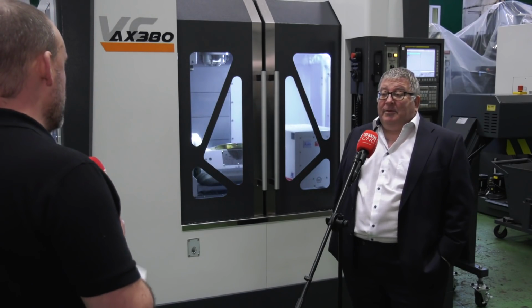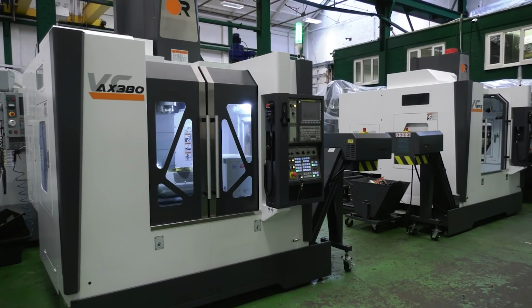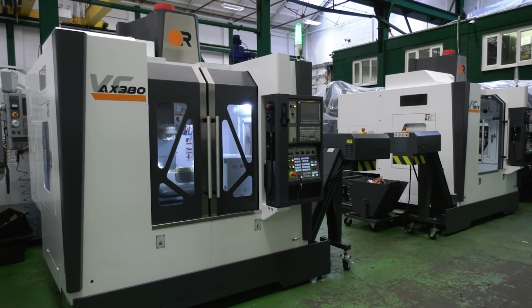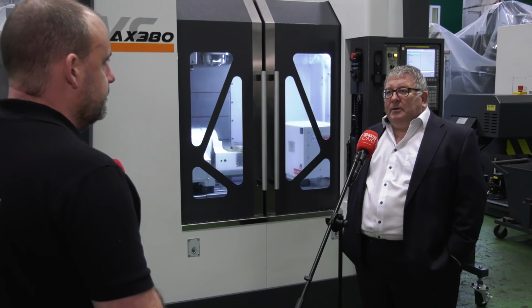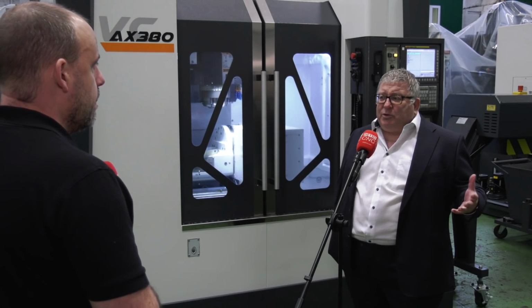It's very important that we understand the customer's needs and then offer a tailor-made finance package to suit. And we're obviously standing, or you're standing, in front of a Victor 5-axis machine here. Is this covering all the machines across the companies that you offer? Absolutely. We have a wide range of funders. We aim to offer a bespoke finance package that suits every individual customer.